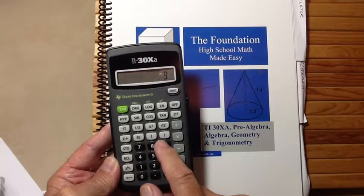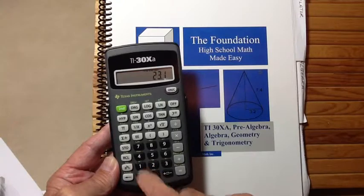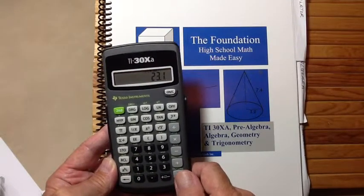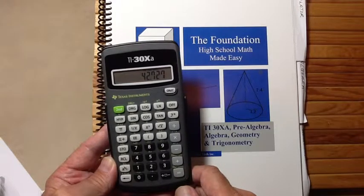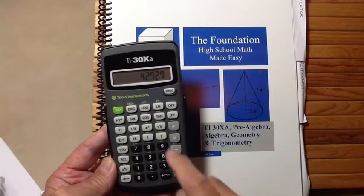Now, division is even more dramatic. Take 987 and divide it by 23.4 or 0.1. How long would it take you to do that manually? And do you really learn anything by doing it manually? And here's the answer with the calculator, 42.727. Bingo, you've got it. So these are the standard functions.